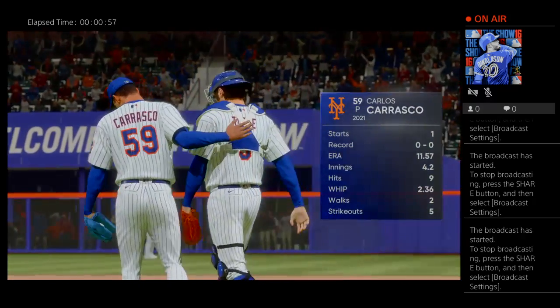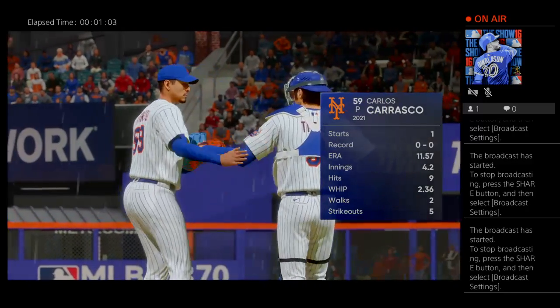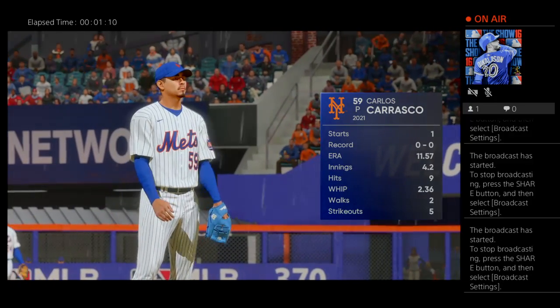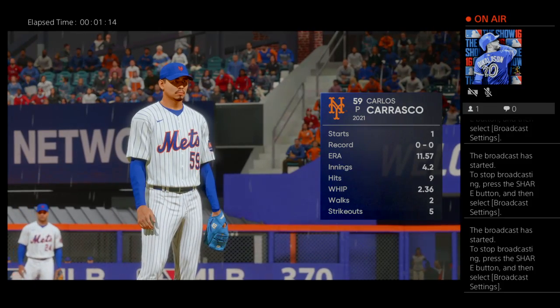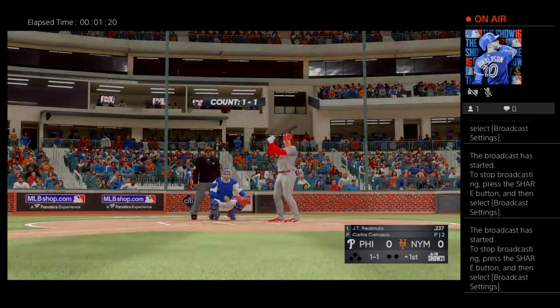Carlos Carrasco gets the call for game one of the series. What do we need to know here, Danny? Hey, Matt, we're going to get a chance to look at a good veteran pitcher here. This guy's been around the block a few times, but he still competes at a high level, and he's never stopped trying to learn how to be a good pitcher. Striding in is JT Realmuto, and we are set for baseball here this evening.